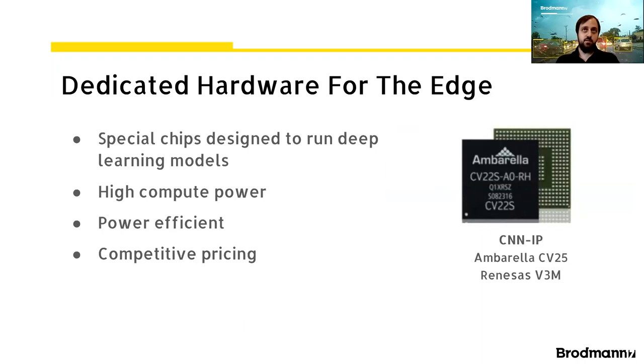So, in this case, the middle ground is really to have dedicated hardware like the one provided by chip manufacturers Ambarella and Renesas. This is hardware that was designed specifically to run deep learning models on neural networks, or the convolutional neural networks. And in this case, they're able to run it very, very efficiently. They're specifically dedicated to only run these types of operations.